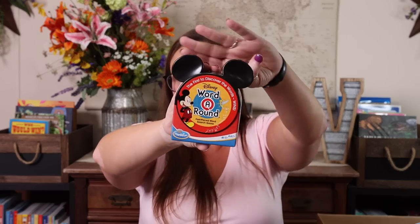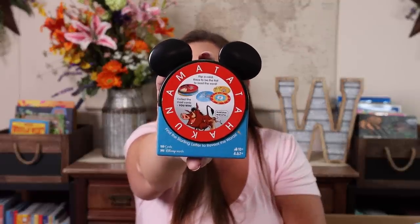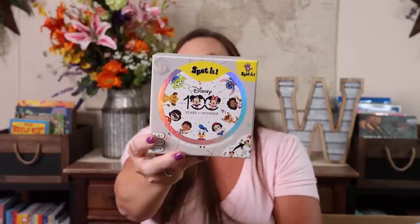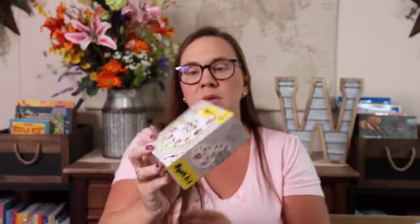And then these two are Emily's back to school presents. This is Word Around the Disney version. See the little Mickey ears? We love Word Around, and so most of these words have a Disney feel to them, and the cards even have some of the Disney characters on them. She's going to love that. And then I also found a Disney 100th anniversary Spot It, and you guys know Spot It is her favorite game, so she's going to be equally excited about that.